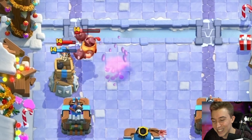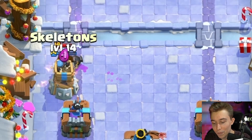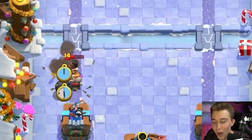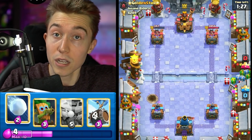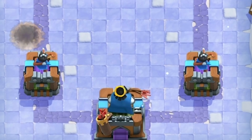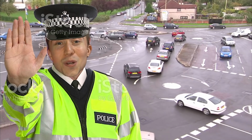That was a nice thought. It simply didn't go the way that we wanted, but I was hoping that the bomb tower would be able to splash onto the Mega Knight, keeping our tower safe and secure. You know what? It still happened. The end result was exactly the way that we wanted to go, but it was a roundabout way.